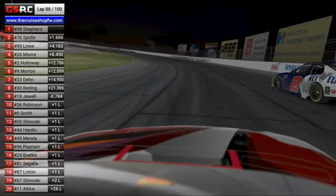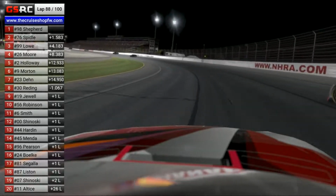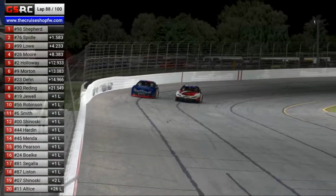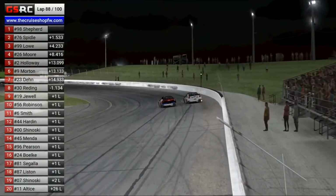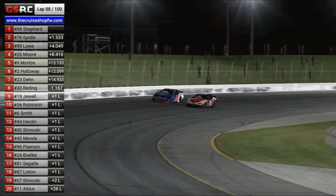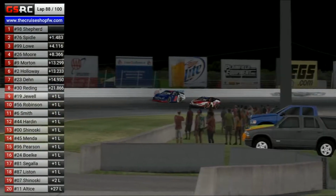Yeah, and Morton does a great job of managing those tires, and he's coming on here strong at the end. It's going to be a little bit too little too late, unfortunately, but every position is going to count in that championship race.